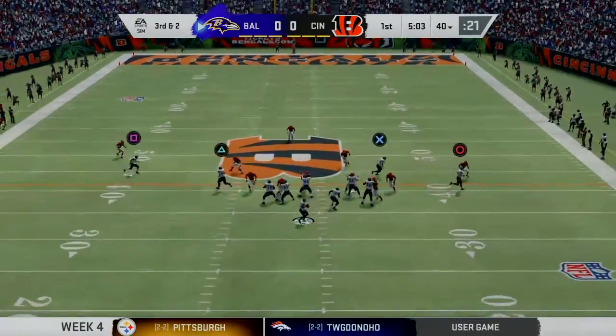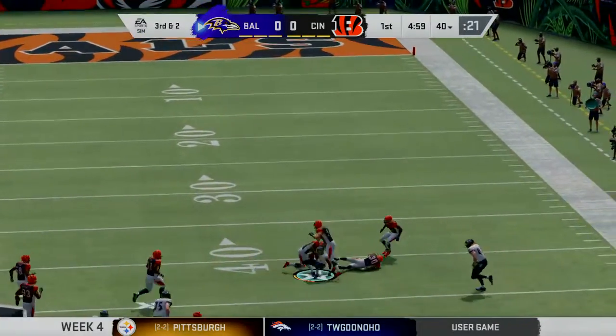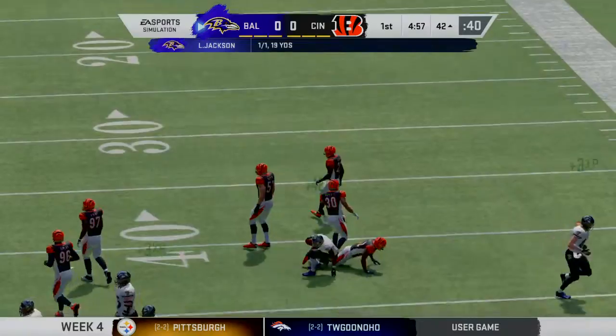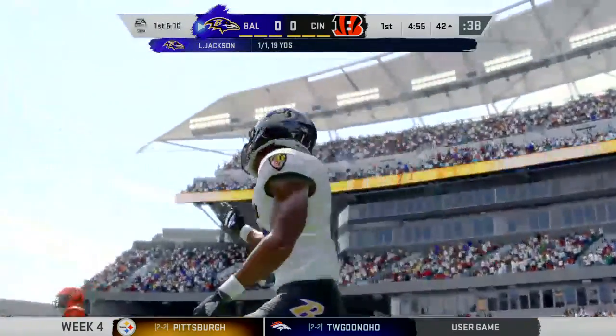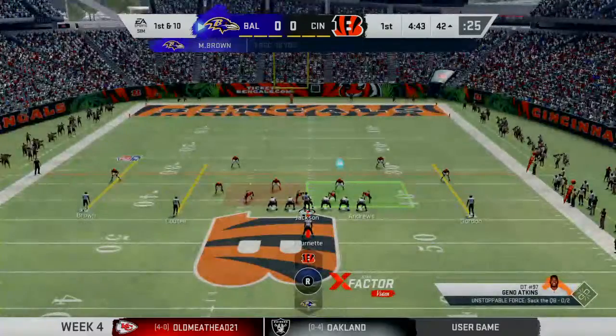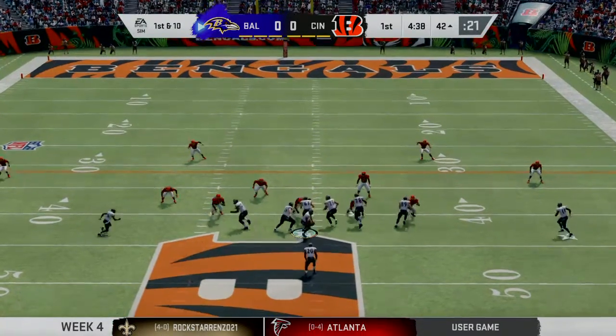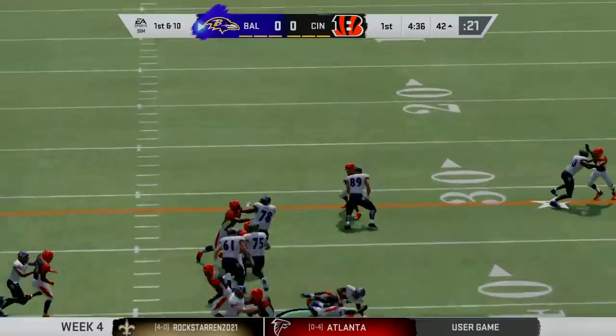He was trying to put his foot in the ground and turn upfield. He just couldn't. No, they really had a picket fence in front of him. No room to get upfield. And they're well past midfield, just a yard or two shy of the 40. So they'll come up in Bengals territory now with a first and 10 at the 42-yard line.